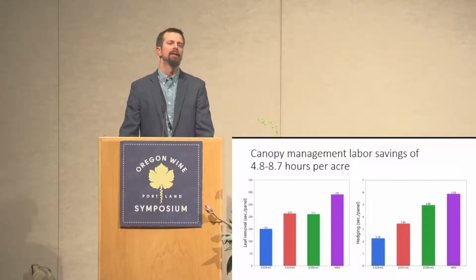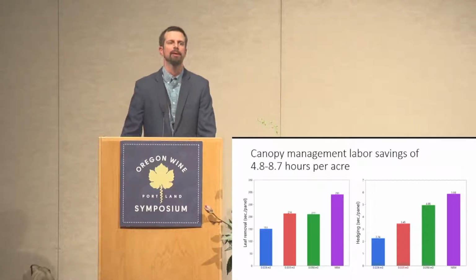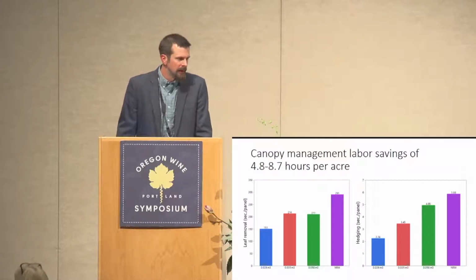What about how long it takes to manage? What would your labor savings be if you implemented some of these treatments, some of this root restriction? Again, it's almost a linear response.